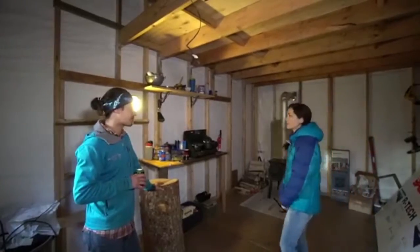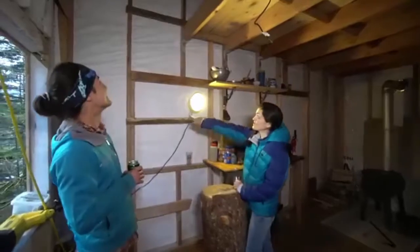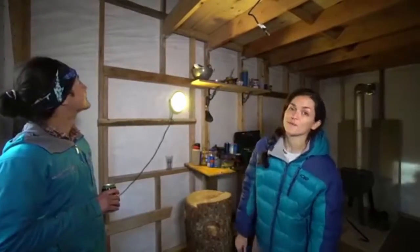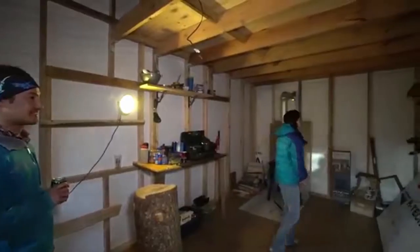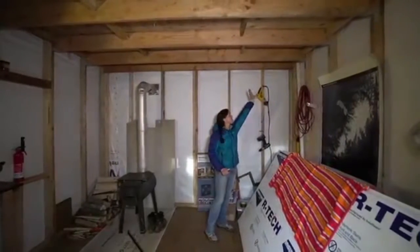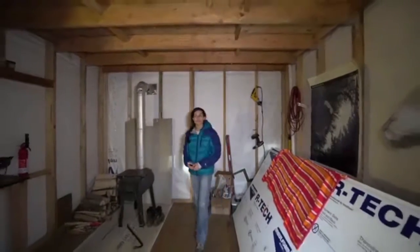The other temporary thing we have is a makeshift ladder right here, which is how we get to the loft right now, which is just some piece of scrap wood, even a branch up there for a limb. But I think ultimately we might put the ladder to get up to the loft in this corner and cut out a little hole right here, which is the floor of the loft. So that'll be pretty cool if we end up doing that.